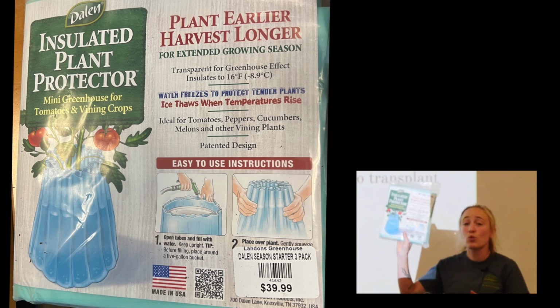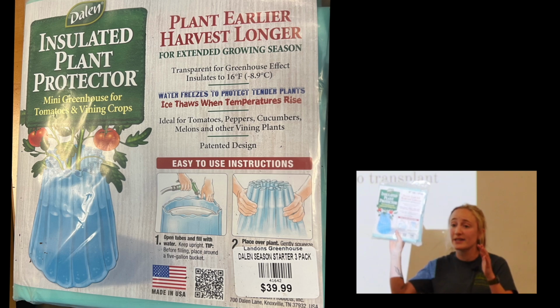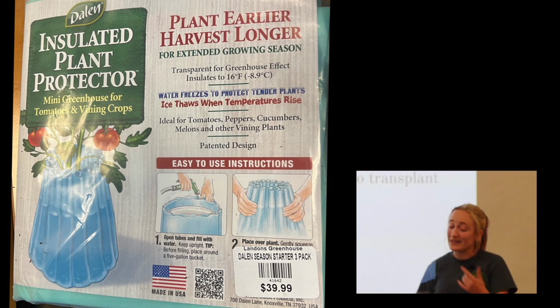But if you want to get a head start, you can use things like walls of water around your tomatoes and your peppers, things that are a little bit more delicate. These protect them from that cold and that frost. So you can get them in the ground a little bit earlier.